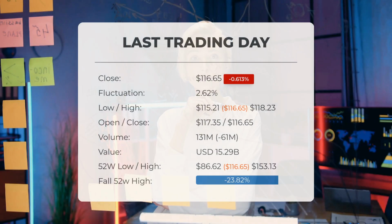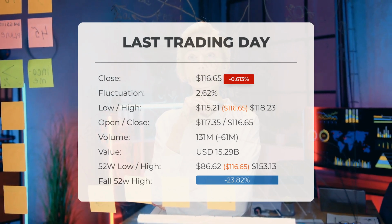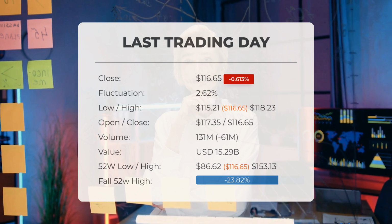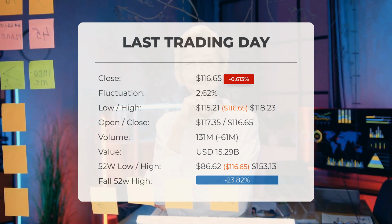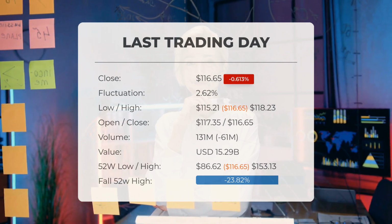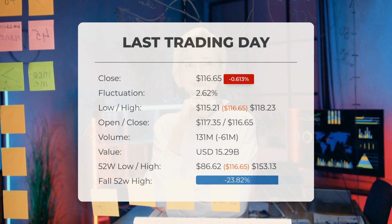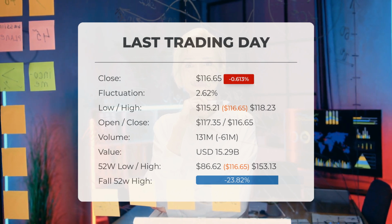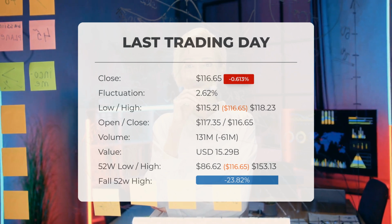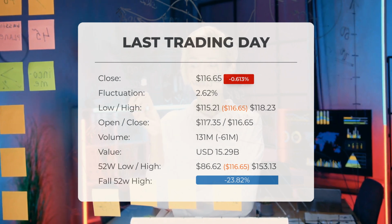Our latest daily update for Nvidia includes the headline, Weaker Technical Forecast for Nvidia as Stock Downgraded to Hold Accumulate. The Nvidia stock price declined by approximately 0.613% on the last trading day, which was Friday, the 9th of May, 2025, falling from $117.37 to $116.65. During that trading day, the stock experienced fluctuations of 2.62%, with a day low at $115.21 and a day high of $118.23.